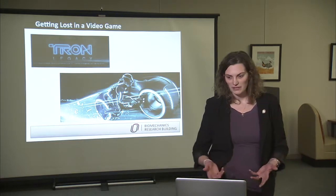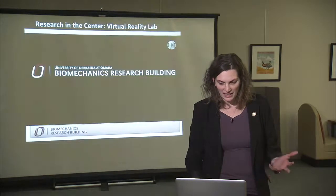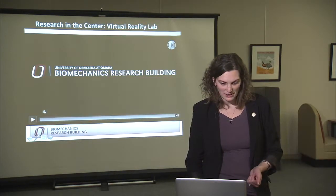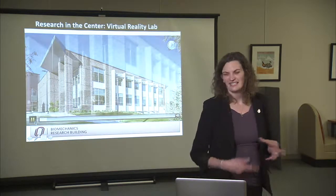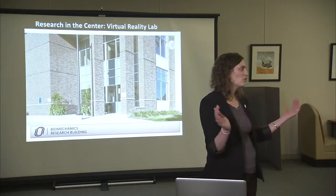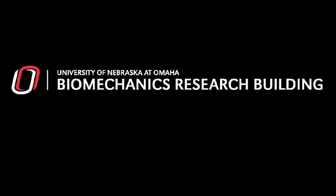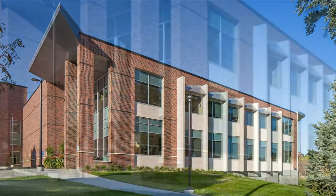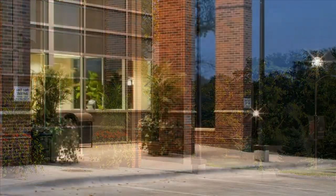We don't really do that in the lab, but the concept of getting lost is kind of the same thing that we're using in terms of virtual reality. That's the idea, right? That you get so engrossed in something that you feel like you're a part of that environment. And so this is our virtual reality lab.